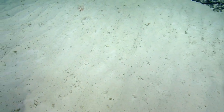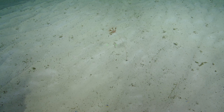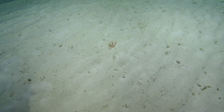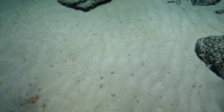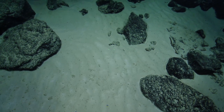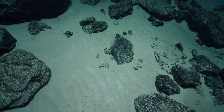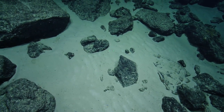Here's a little ripple. Very parallel, and parallel means steady current or steady flow direction. Jumbled or curved means variable flow. And then the shape of them, if they're symmetrical, it's probably wave action flowing back and forth. If they're asymmetrical, it's probably unidirectional current. And then the overall size indicates the strength of the current flow. Awesome, thank you.